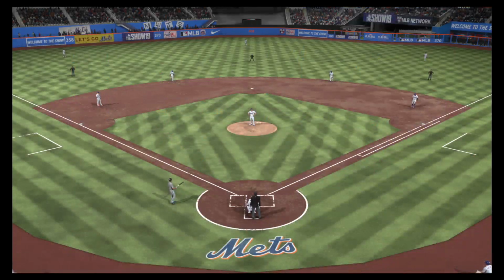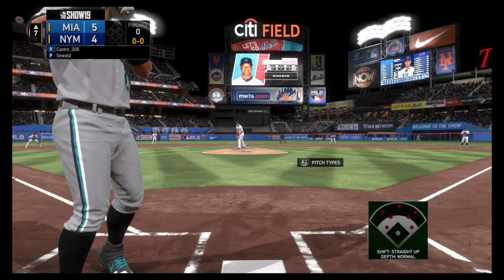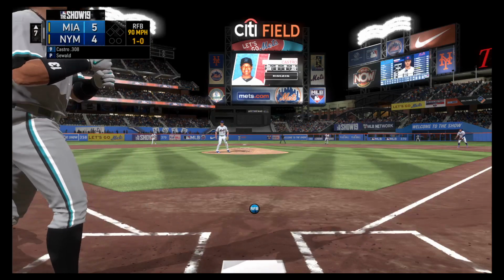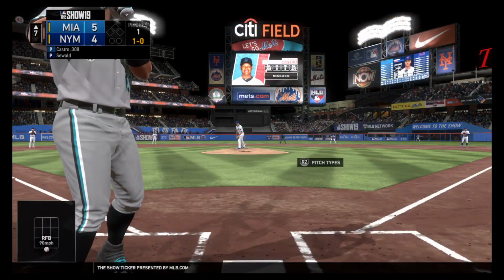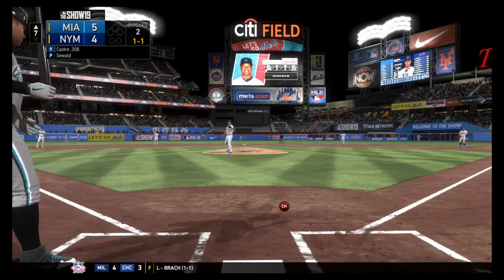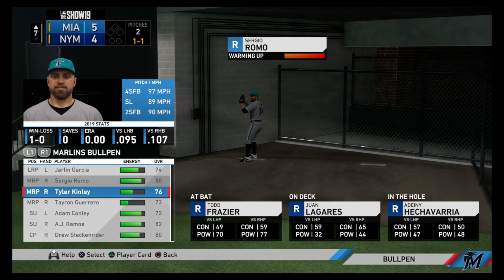Starlin Castro is up off the bench as he'll pinch hit here to start inning number 7. First pitch of the inning is taken downstairs for a ball. It's 1-0. Sewald, 28 years old. He was taken in the 10th round during the first-year player draft of 2012. I know this guy wouldn't go into the category of superstar, but to grind out the career he has being drafted where he was, my hat's off to him.